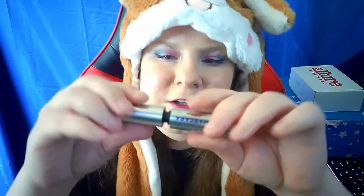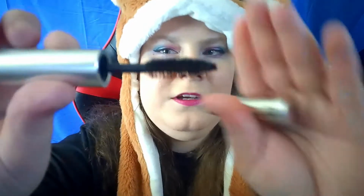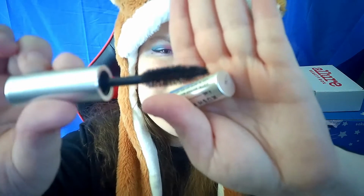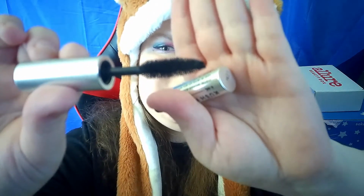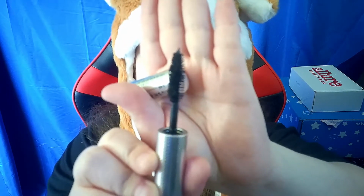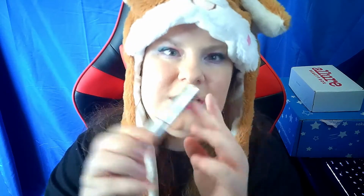Let's look at the nubby. A nice bushy nubby. I'm saying nubby because I totally forgot what this is called. A mascara wand. There we go. I really liked my sample of this I got. So, very happy I got a big one. Plus, I just ran out of mascara, so good timing, Ipsy.